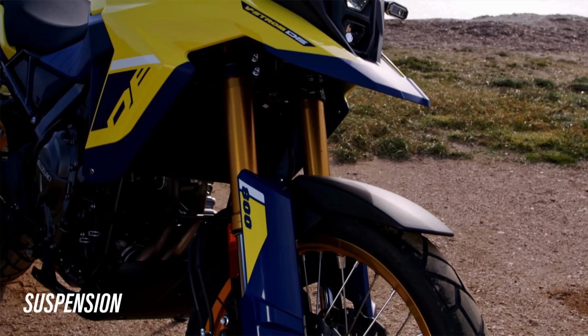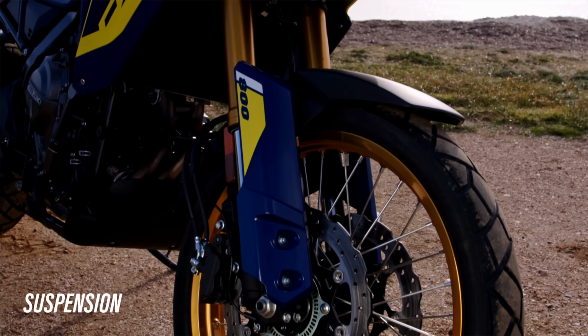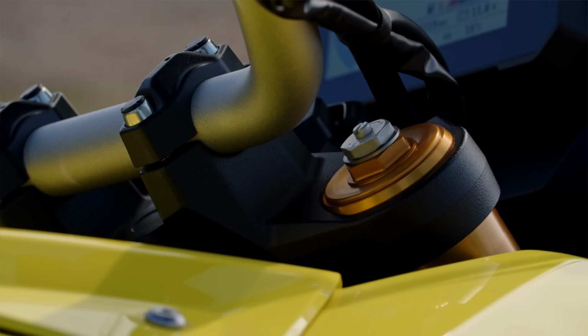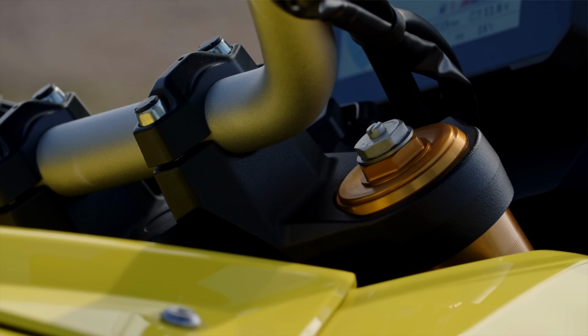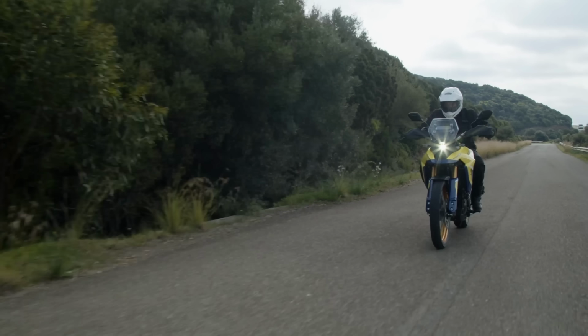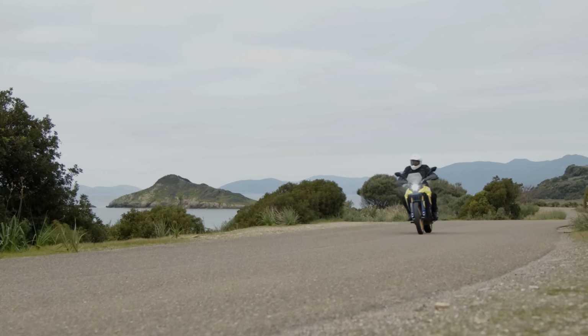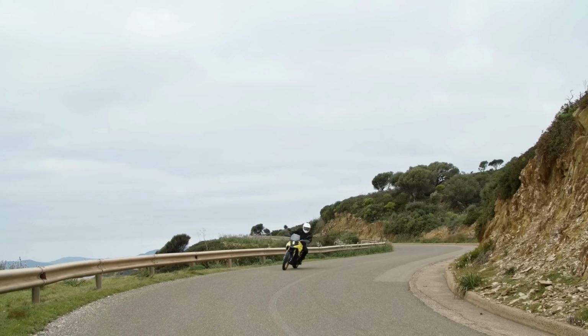In terms of suspension, you've got Showa at the front, Showa at the rear, you've got a preload adjustable twisty bit, and you can adjust all of the sort of rebound, compression, damping, all of this. You can adjust it all entirely to your heart's content. For me, as it was set up, I've adjusted the preload a tiny little bit, but it was basically perfect as soon as I set off.